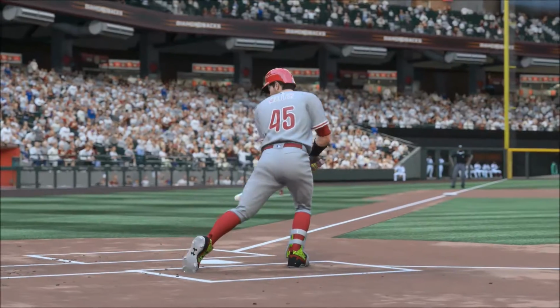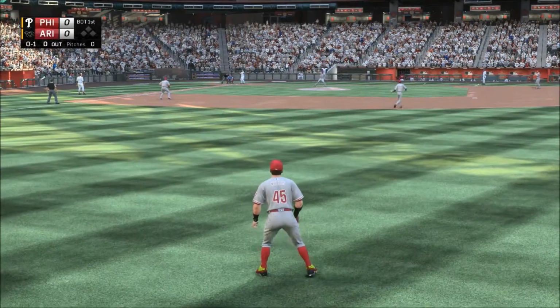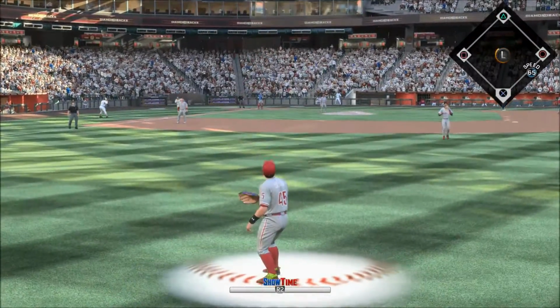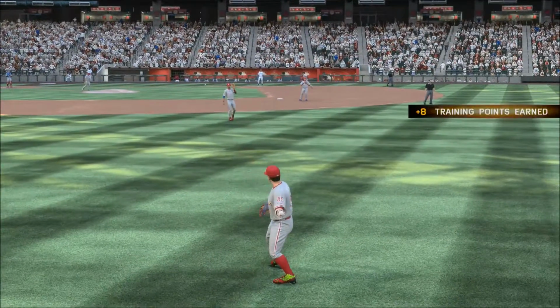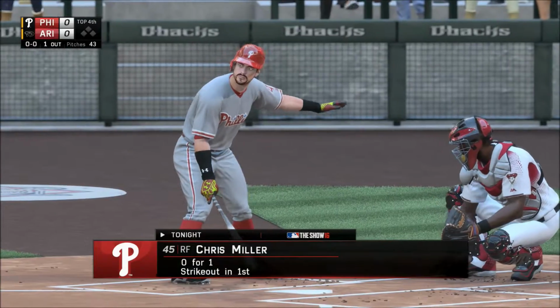A swing and a miss. That retires the side, and that will do it. Sit down in the 220s to begin the ball game. Hey, you never know. Things might be looking up for this guy. He's hitting over 300 in his last 10 games, even though his season average. Striding into the box.